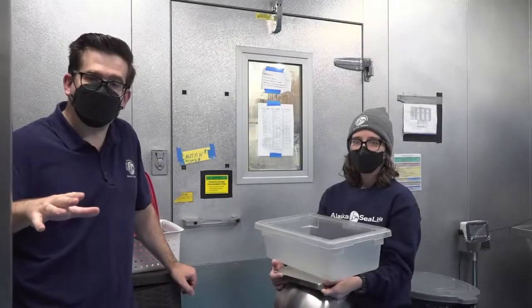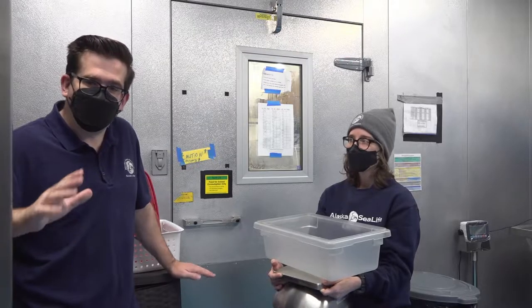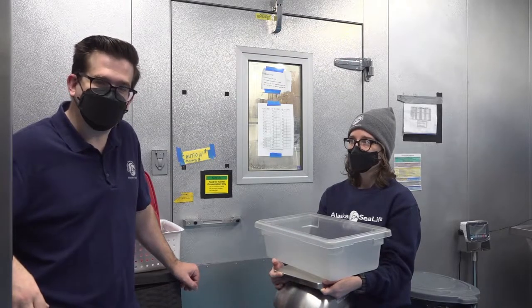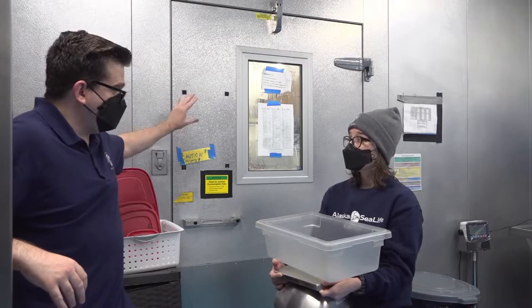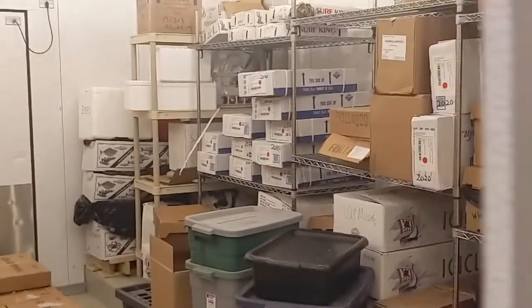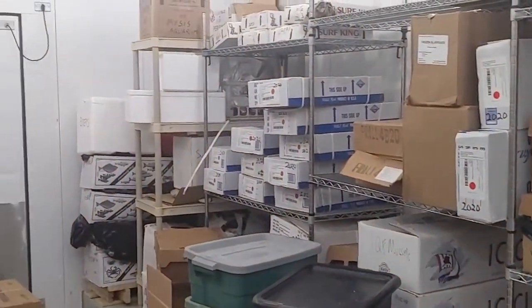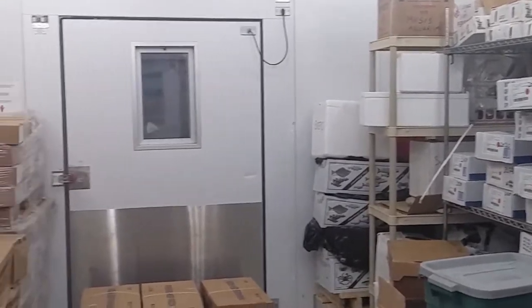All right, so the refrigerators we just saw, obviously those are pretty small. So we do have larger storage here at the SeaLife Center for our food, and that's right back here. This is the main freezer. This is where we keep about a month's worth of fish. So you just grab stuff out of the fridge, and you're going to go in the freezer and grab the stuff for tomorrow. Is that basically what's happening?